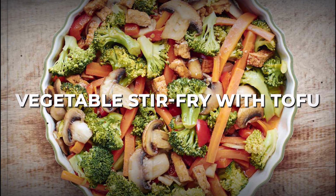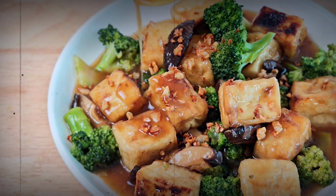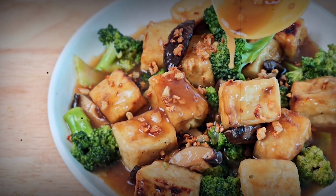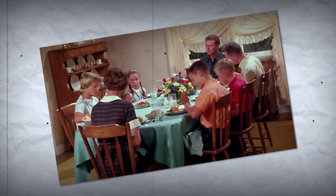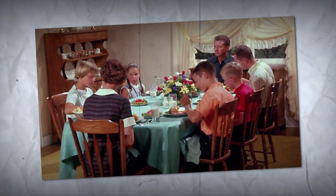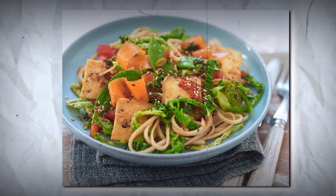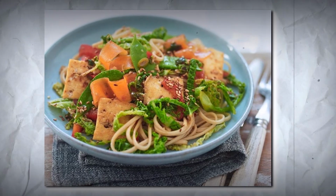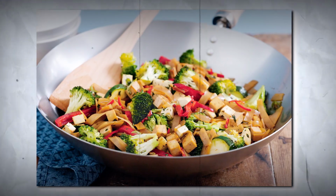Vegetable stir-fry with tofu. In kitchens across many immigrant communities where fresh ingredients were sometimes scarce and budgets tight, the humble vegetable stir-fry with tofu became a beloved way to feed large families on a dime. This dish embodies the spirit of making do, turning seasonal vegetables and affordable protein into a vibrant, nourishing meal that celebrates both thrift and flavor.